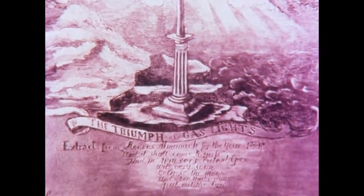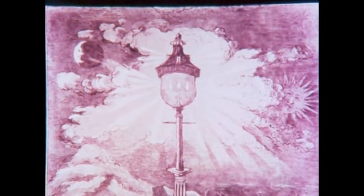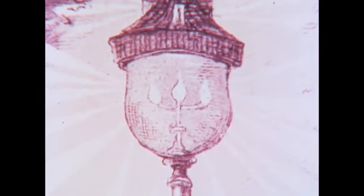By 1810, people were talking of the triumph of gas lights. And it shall come to pass that Mr. Windsor's patent gas will very soon eclipse the moon, and when that's done, put out the sun.